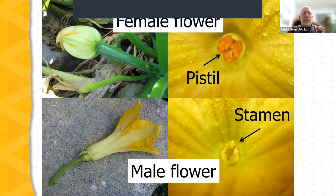Now here's a nice example of a plant that has both male and female flowers. This is a zucchini. Zucchini and actually many of the vine crops have separate male and female flowers on the same plant. If we look at the male flower, which we see there in the lower left, all that this flower has in it is the stamen, the organ that produces the pollen. However, if we take a look at a female flower, first of all, we can tell from the outside it's female because you can see a rudimentary zucchini behind the flower. And if we look within the flower, we see a pistil. There are no stamens within this flower, just a pistil.